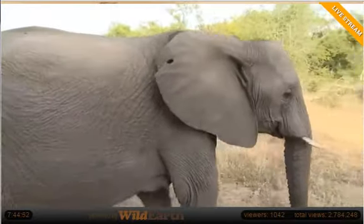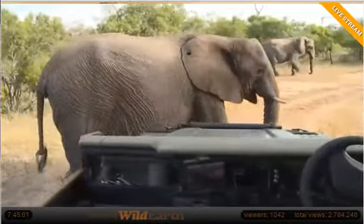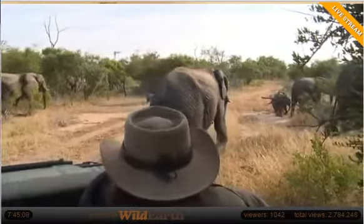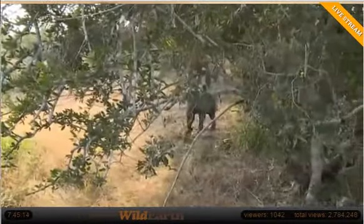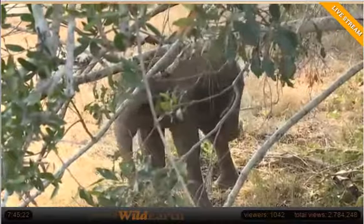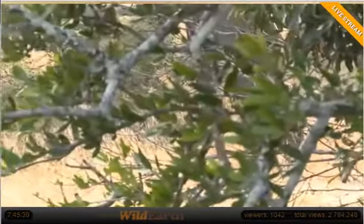Touch her. Can't go anywhere if I wanted to. He's got an itch. That's a little one, only a couple of months, with that little tuft of little brown hair all over it. Okay, I'm going to try and move forward a little bit.